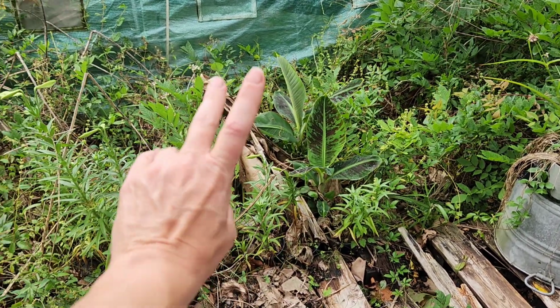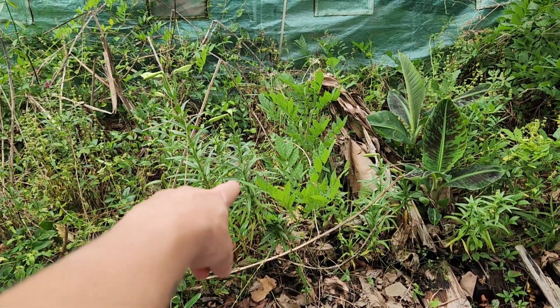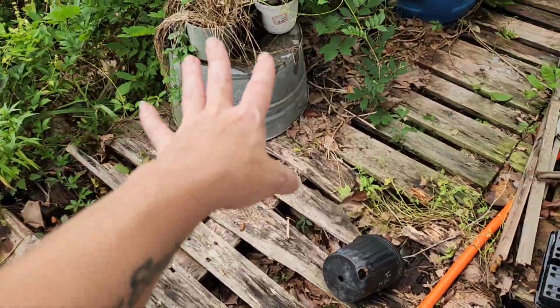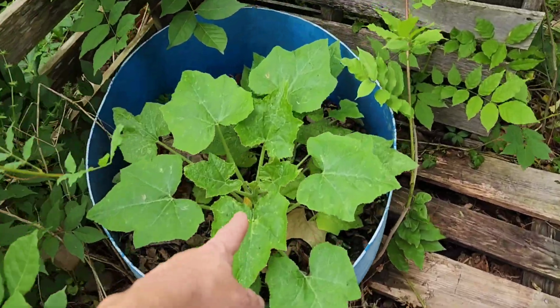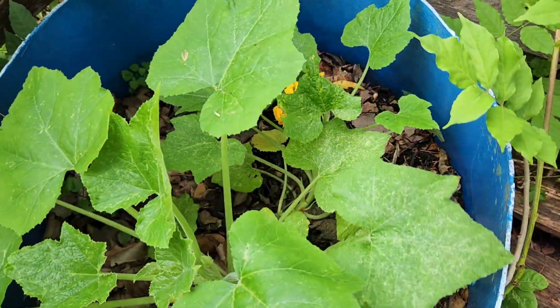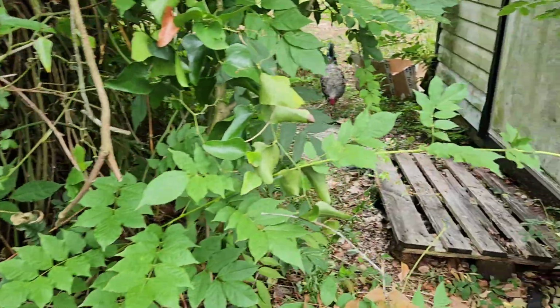My bananas are coming back. My Easter lilies? Yeah, I think are coming back. Sugarcane's done. It's a mess. We need to get out here and clean it up, and we will at some point. I do have another couple squash over here. This is kind of an experiment. They're not doing as well as everybody else.